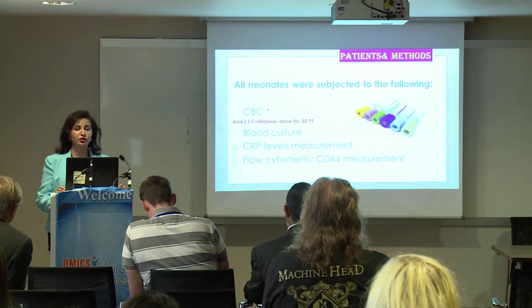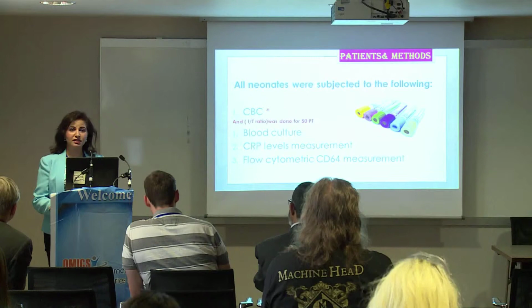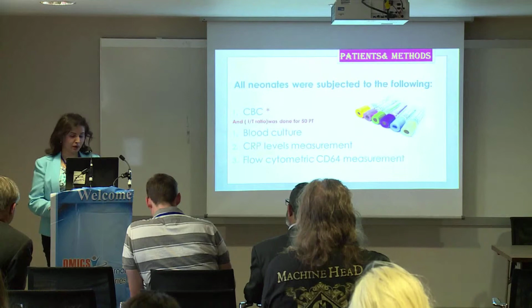It's a very easy technique once you have the machine, especially for the CD64. It utilizes whole blood, doesn't need separation. It utilizes only 100 microliters, which is very minimal blood. This is important for the neonates because harvesting blood samples is a very crucial problem.